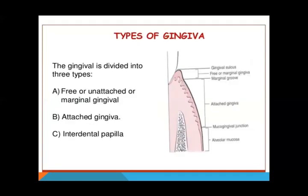Types of gingiva. The gingiva is divided into three types. Number one is the free, unattached or marginal gingiva, then the attached gingiva, and the interdental papilla. This is the gingival sulcus. This is the marginal gingiva. This is the attached gingiva and mucogingival junction. This is the alveolar mucosa.